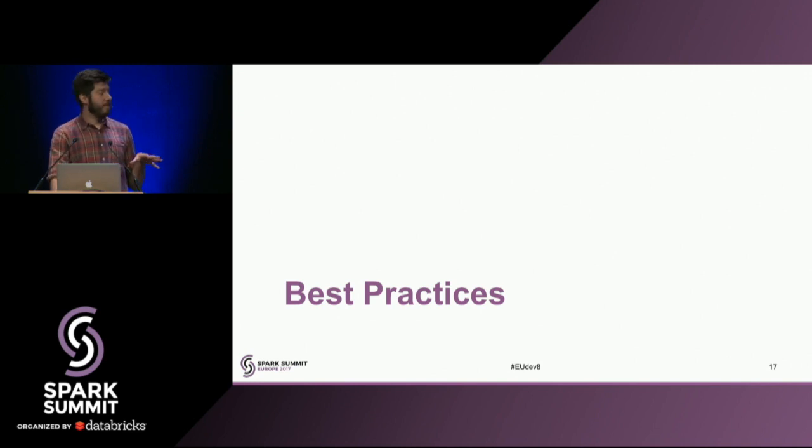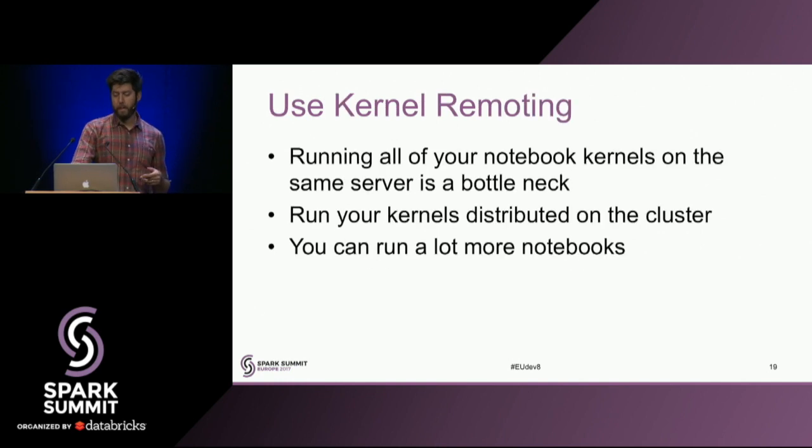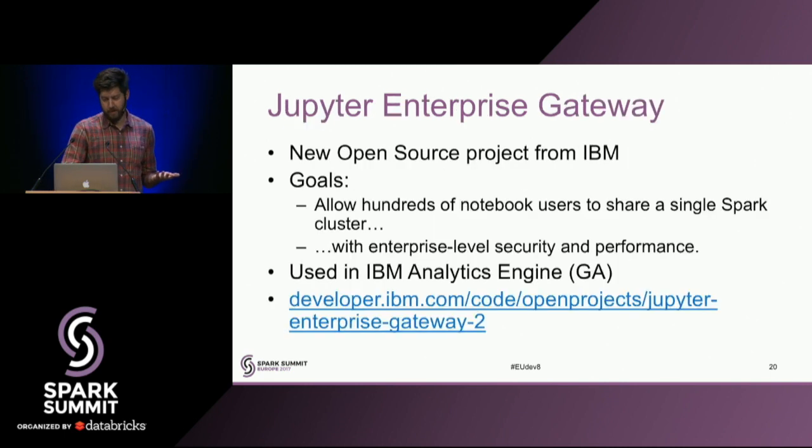So those are some of the lessons we learned, and now I want to talk about some of the best practices that we've come up with to address those. I'm going to talk about how to use kernel remoting, using fewer, bigger clusters, knowing your workloads, isolating users, and scheduling resources efficiently. So the first thing, we just talked about how running all of your kernels and Spark drivers on the Jupyter kernel gateway is a real bottleneck. You want to distribute those into your resource manager, and that way you can run a lot more notebooks. But how do you do that?